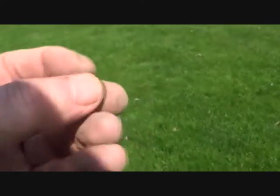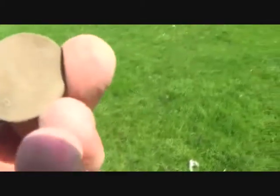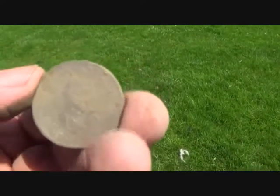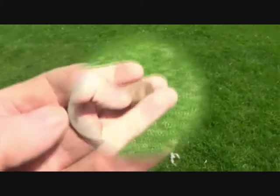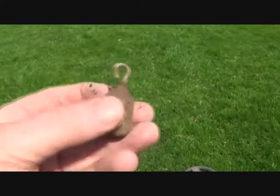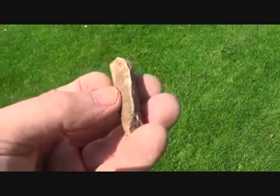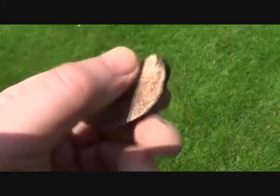If anybody had been over this, they'd have just left it as junk. 1806, George III, halfpenny. I got the coin. Yeah. A loom weight. It keeps all the threads in tension. That looks like a kid's whirligig that's been bent in half. I'll straighten it out when I get home.